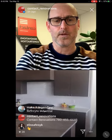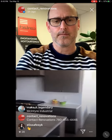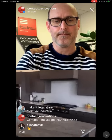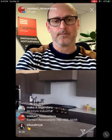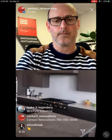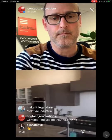Gotcha. Okay. So what kind of wood is that? This one here is walnut. It's walnut, but it has a stain on it. So it's more of a man-made stain type idea. So it's not a natural wood.